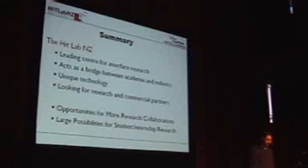To summarize, the HITLab is a center interested in interaction and interface research, and the philosophy is to bridge academia and industry, not focusing on traditional technology, but exploring technology on the move, the technology of the future, on this interaction design aspect, always experimenting with the user. The lab is also interested in doing more research projects, different kinds of collaboration, and having students. So I think that's mainly all.